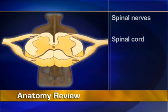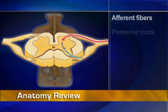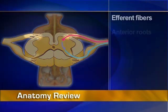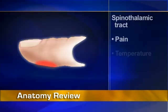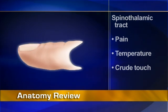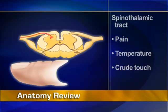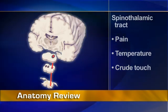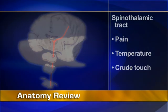These nerves enter and exit the cord through roots: sensory afferent fibers through the posterior or dorsal roots, and motor efferent fibers through the anterior or ventral roots. Pain, temperature, and crude touch sensations follow the spinothalamic tract. They enter the dorsal root, synapse, cross to the opposite side, and travel to the thalamus, where they synapse again and carry the sensation to the sensory cortex for interpretation.